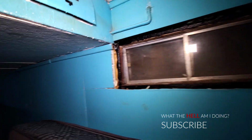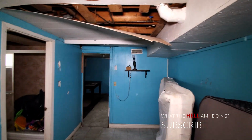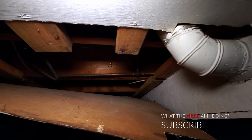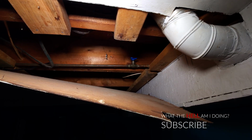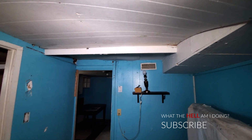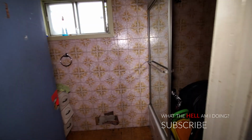Interesting. A little window to outside. And that's part of the heating system. Wow. So the outside water was buried in the ceiling here. They had to pull the ceiling down to shut off the outside water. That's interesting. And over here we got another really old bathroom.